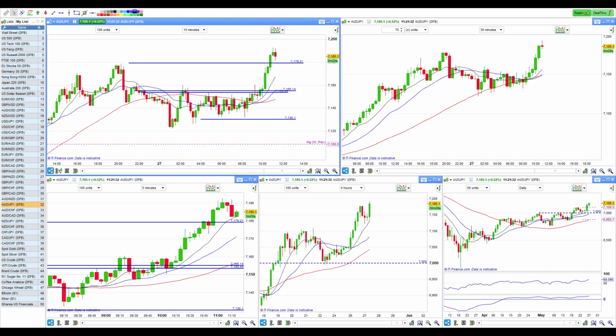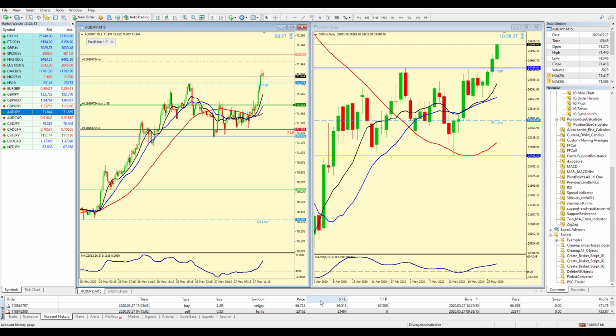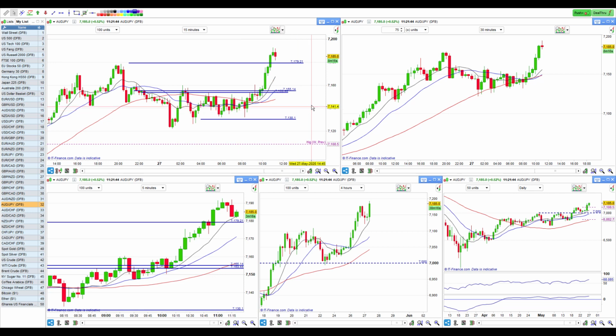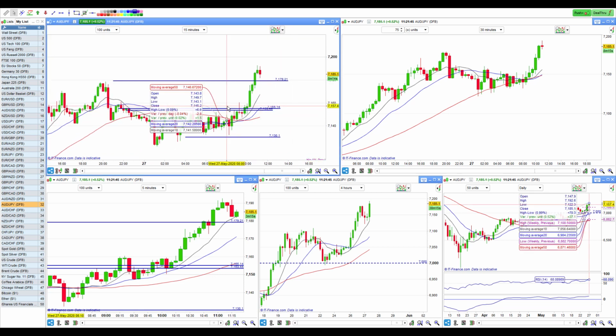Where's the platform? Yeah, so you can just see here that's the outcome of Kiwi Yen. I just closed out some profits there. So that was that one. And you can see price moving on there. So that's pretty much it. I'm going to end the recording now, and then I might do an update later.